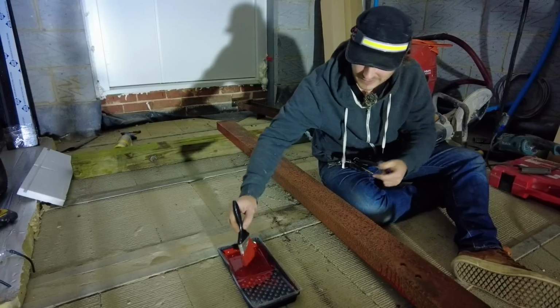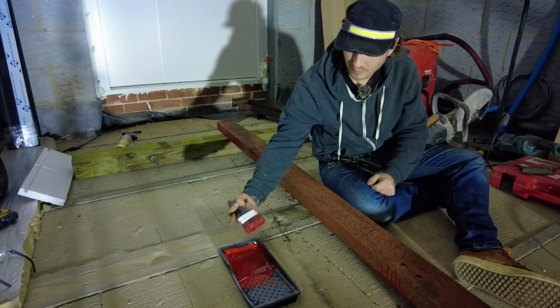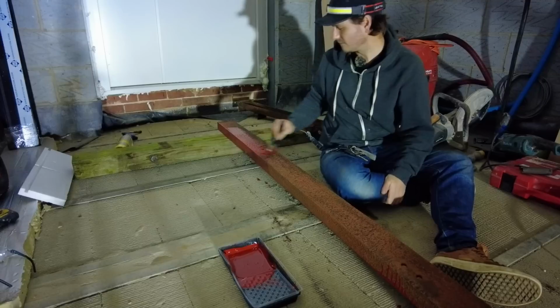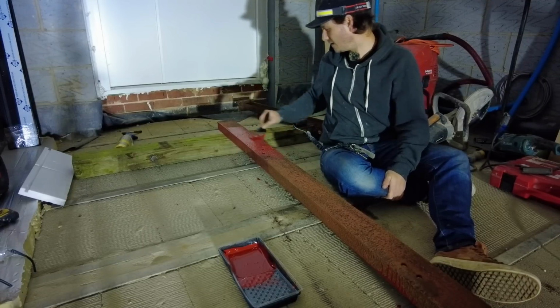Sweet. I've given this a wire brush down. And this is a red oxide primer, so it will help it to stop rusting. It's rust resistant. It won't totally rust proof it, but it will help.